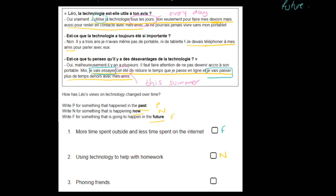Your verb then, you might spot je devais is imperfect, so that's past. However, let's see if there's a time phrase in there to guide us. And it says here, il y a 3 ans. So 3 years ago. So definitely past tense.